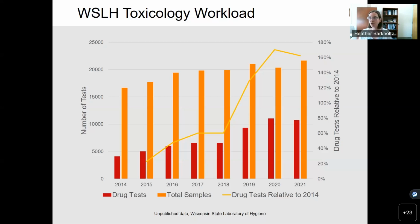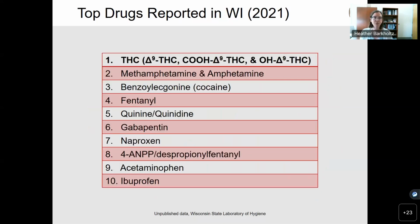And even more so, considering this is including our drug cancellation policy of the higher BAC, so there's likely an even higher amount of drug prevalence that we just don't have the resources to fully quantify and find.